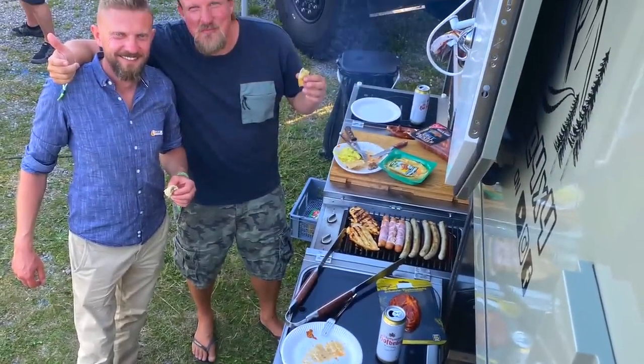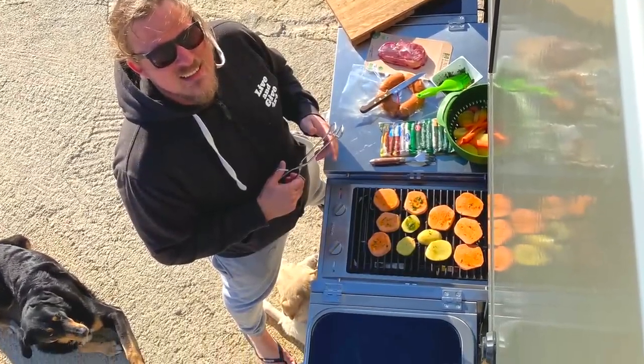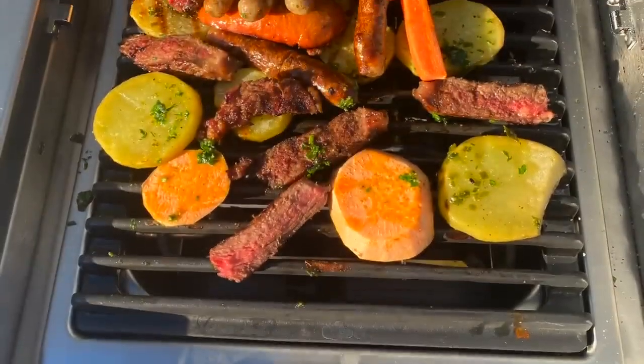And plus at the trade show we had a barbecue for, Isabella, 20 people? Yes, that was really nice. For 20 people, and we are not plugged in at the show and our system is completely working. Awesome, we love it.